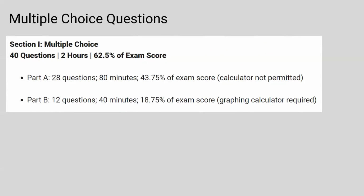Okay, we wanted to, thanks Todd, we wanted to briefly describe what the AP Precalculus exam will look like. The multiple choice will be 40 questions. The students will have 2 hours to complete this. And this is not a 50-50 split. This is going to be 62.5% of the exam score that the students will get.